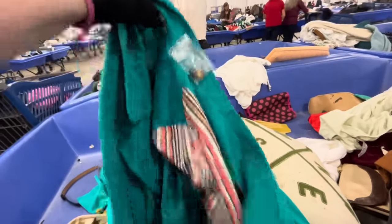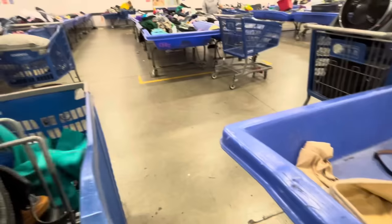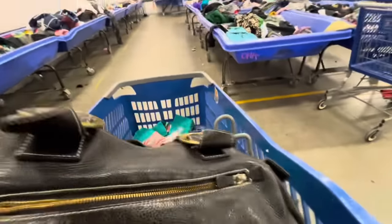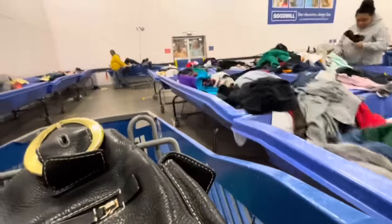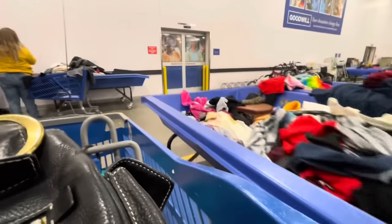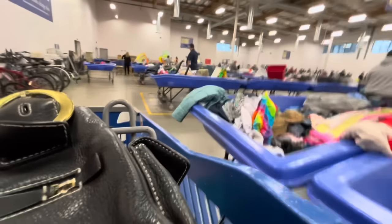Soft surrounder means extra large. Yes. I need to smell this to make sure. No, this one doesn't smell. Okay, these are clothes, so I'm gonna come back to those. Can't get over how calm it is in here. Weirdly calm.